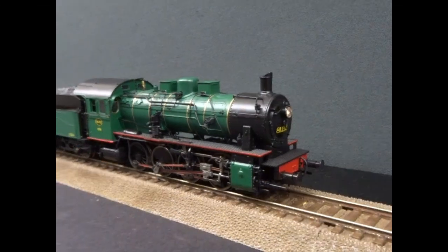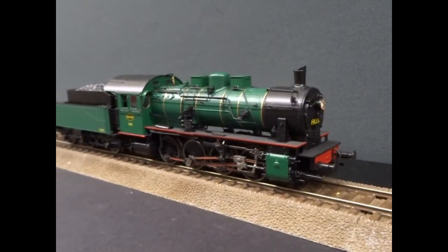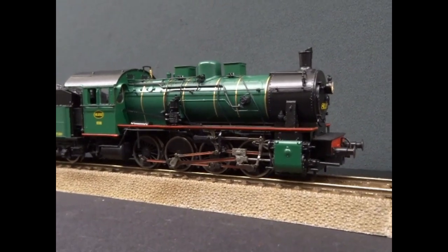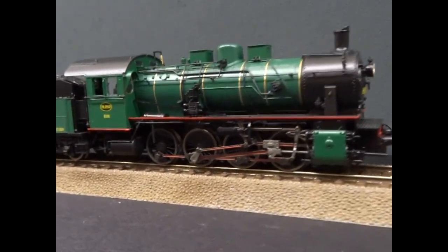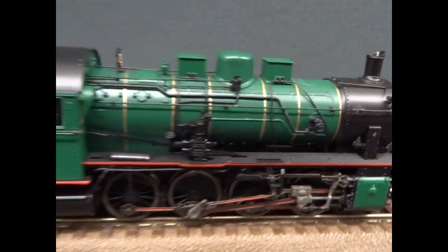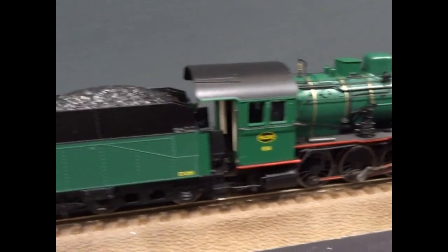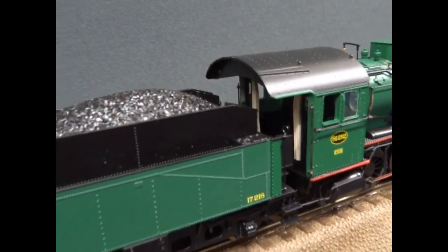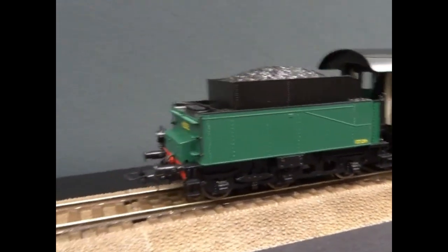This is a Jouef HO scale model of the Belgian Series 81 steam locomotive. They were former German BR55 steam locomotives in Belgian service, and received really quite bright and attractive liveries. I do like the curtains in the cab area as well. There's some nice features to this model.